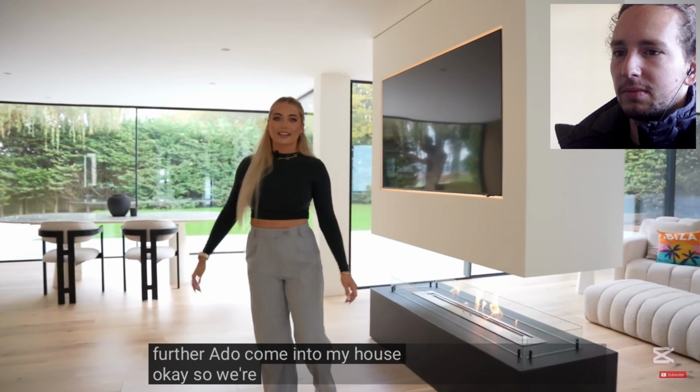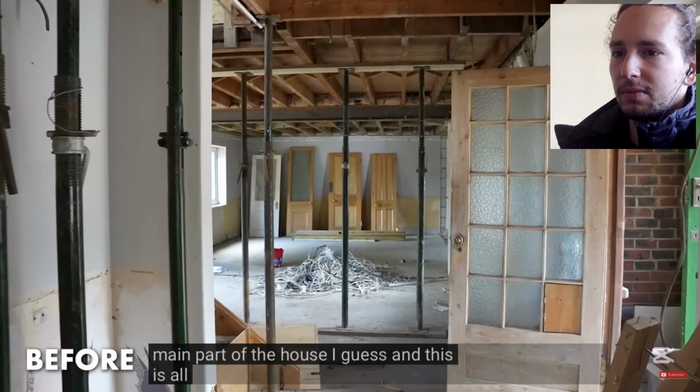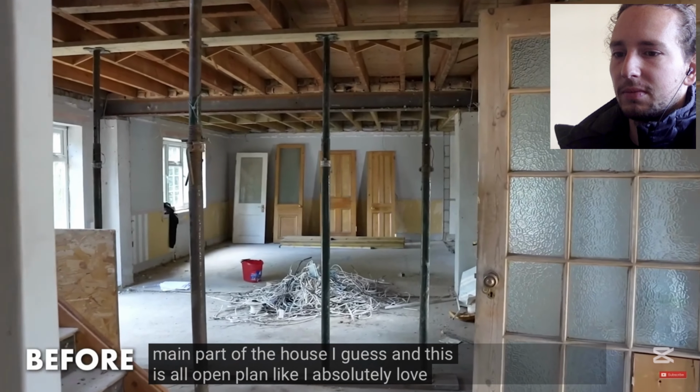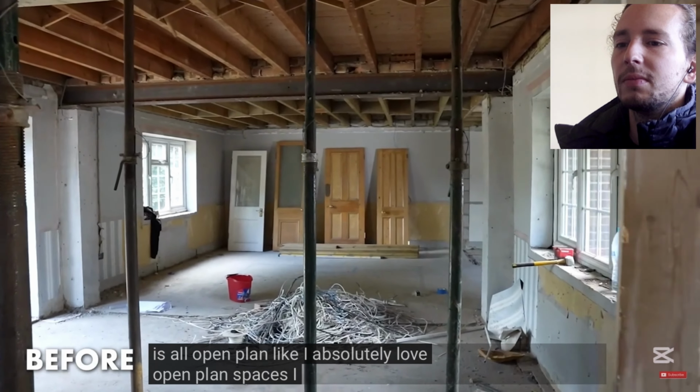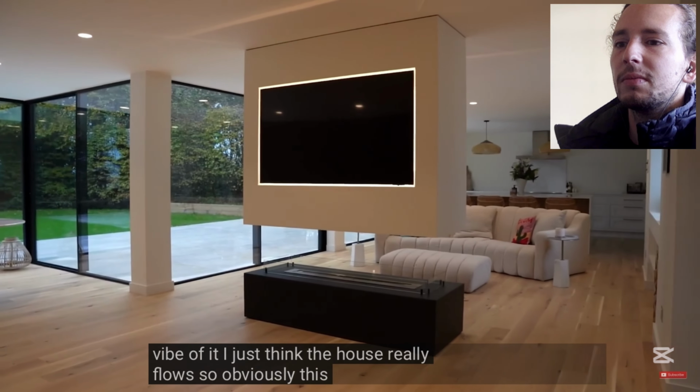Okay, so we're gonna start off with the main part of the house, I guess. And this is all open plan. Like, I absolutely love open plan spaces. I just love the whole vibe of it. I just think the house really flows. So obviously this is my living room.